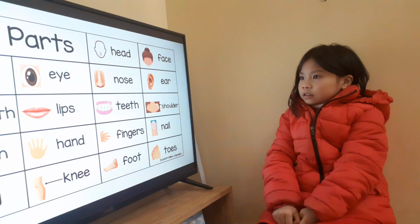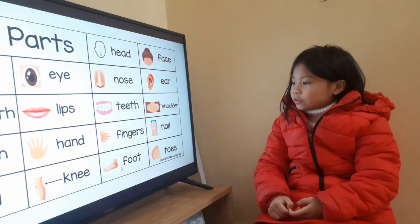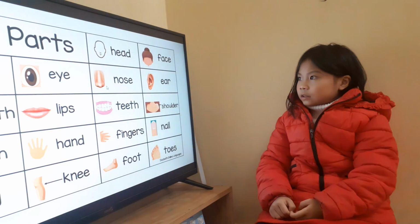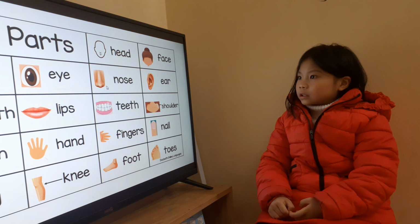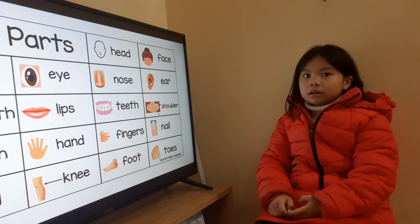Okay, and what body part is this? It's an ear. Okay, and this is an arm. Good. This is a foot. Good. This is a nose, very good. And they are shoulders. Very good.